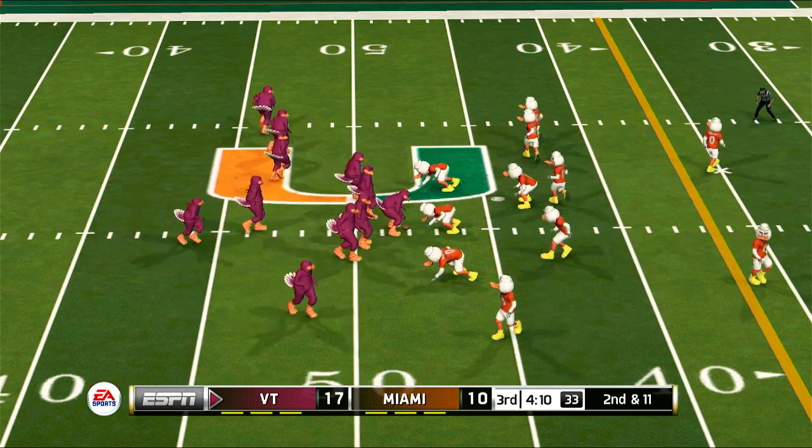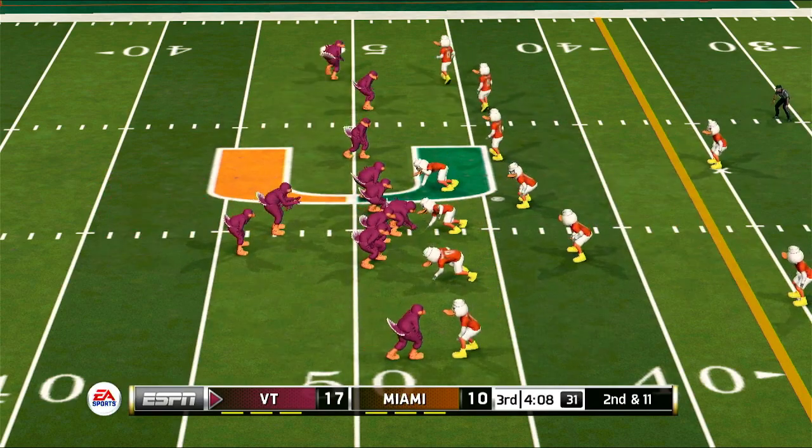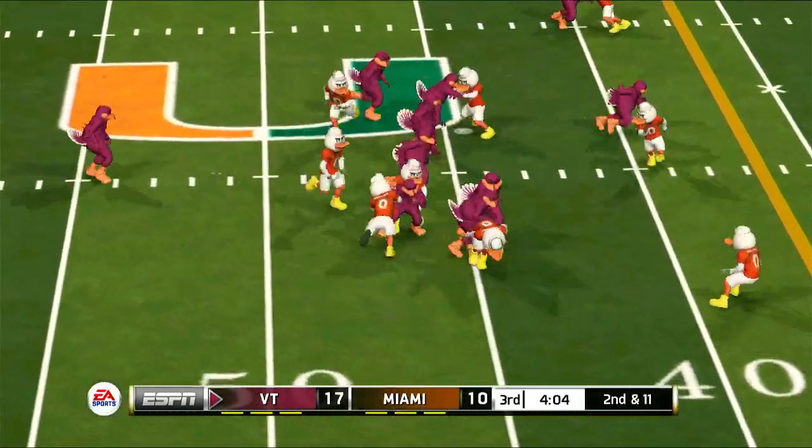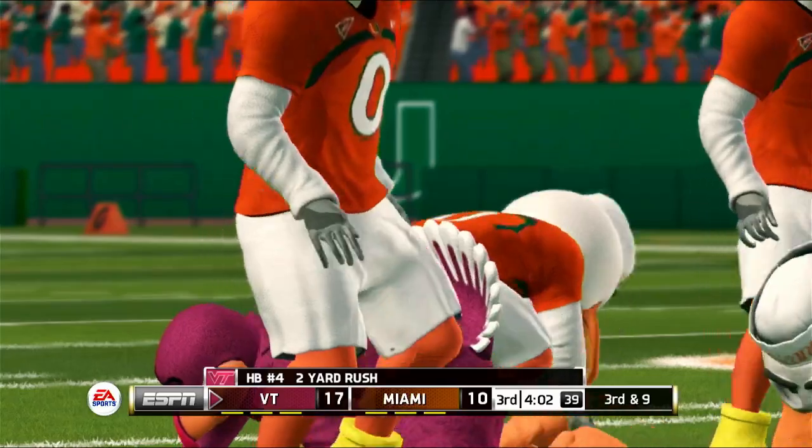Let's go, D. Let's go. Check 59, Mike is 59. He fights forward to about the 46.